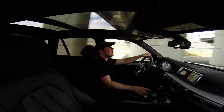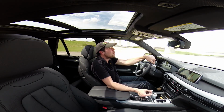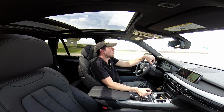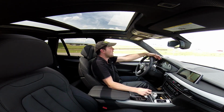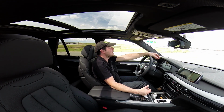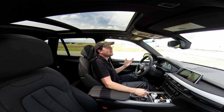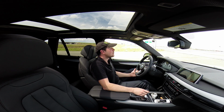Now, there is a little bit of lag. See, there you go. I was on the accelerator a lot earlier than that. There is a little bit of lag in these twin power turbos from BMW, and in the fact that you have this transmission that has so many gears. So I'm shifting it up here. I'm in 6 sitting here at the light. This is actually an 8-speed automatic transmission.